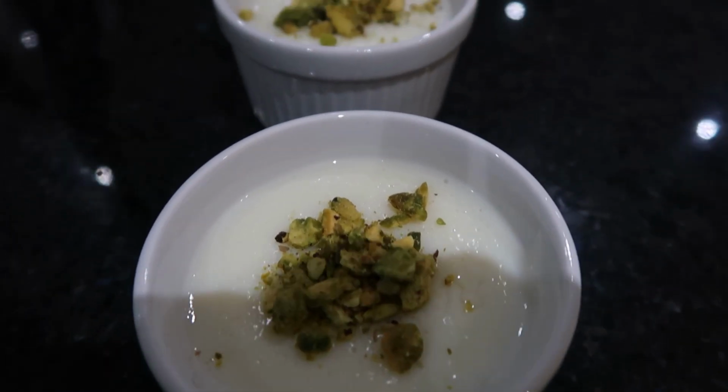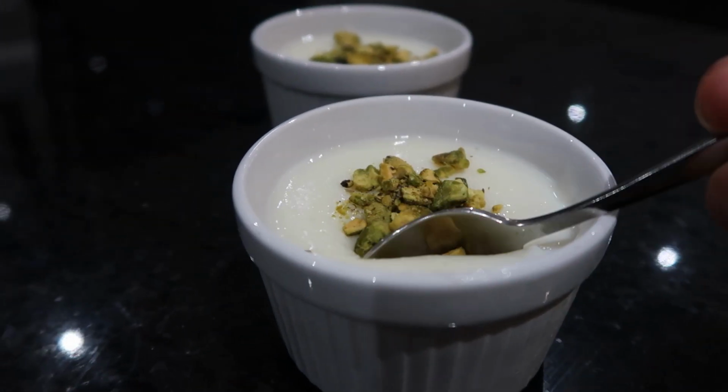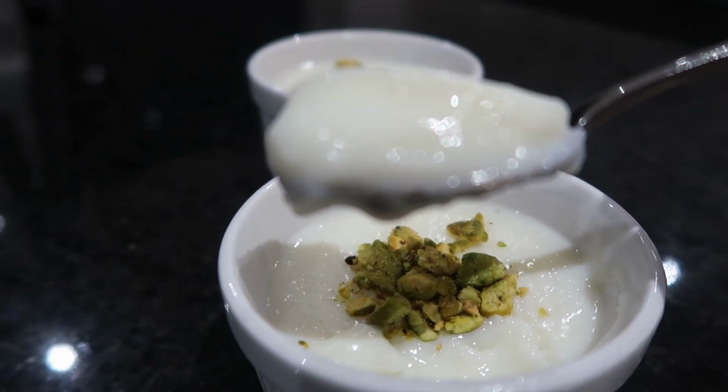I found that this version of mhalabiye was actually very similar to the original in texture and taste. It was, however, too sweet like I said, so add half the stevia and it should be fine.